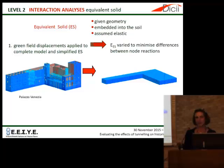So we applied to the base of the full 3D model and to the equivalent solid the green field displacements that we were computing for green field analysis, empirical procedures. And then we looked at the reaction at the nodal forces at the base of these two solids, and we were trying to make them fit.